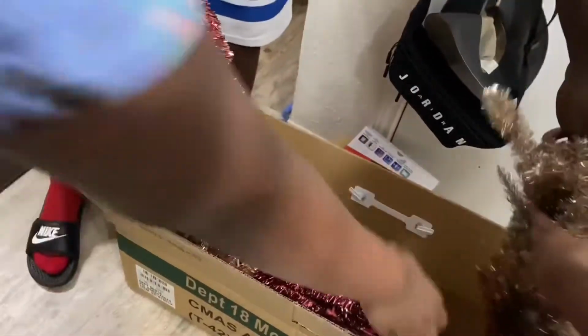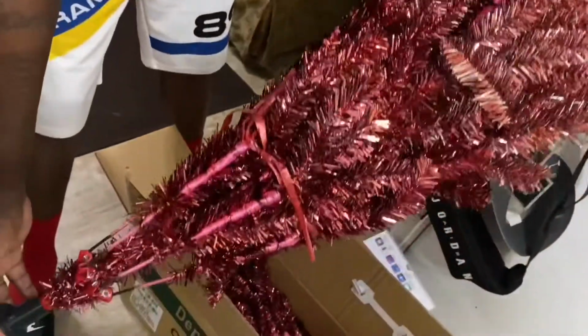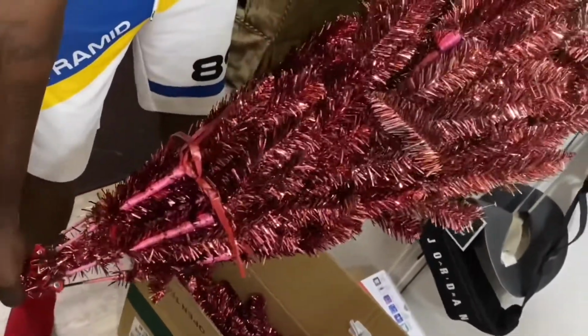So I think this part is the top of the tree because on the box it says that it goes from light to dark at the bottom. So it's going to be light at the top and dark at the bottom. This portion here is the base because it looked like it has the most tinsel pieces on there. And that part right there is the bottom.